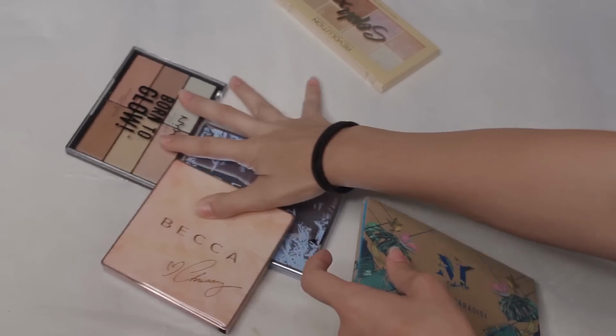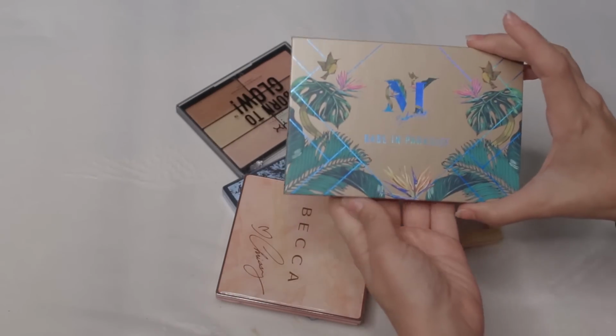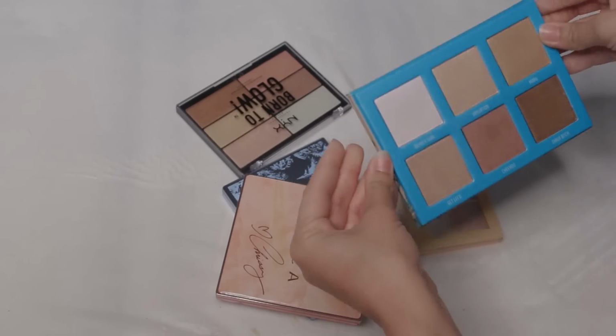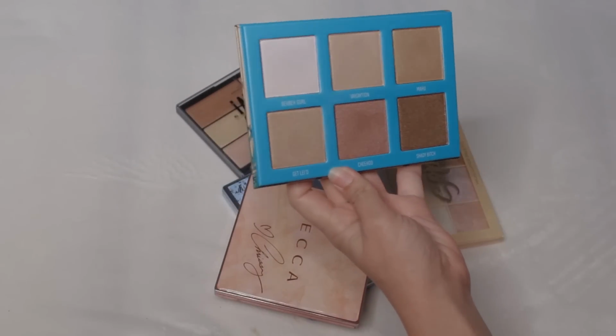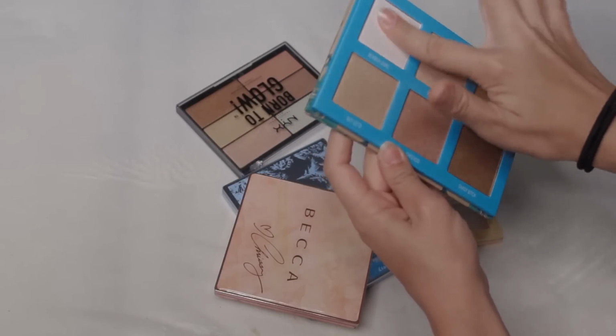Morphe. Let's get all these kind of together here. So what's left? Morphe, Babe in Paradise, the Bretman Rock palette. This I went back and forth on. For a long time, total packaging might have made me buy it. A lot of dark shades that I can't really wear. I hate the shade Baby Girl.